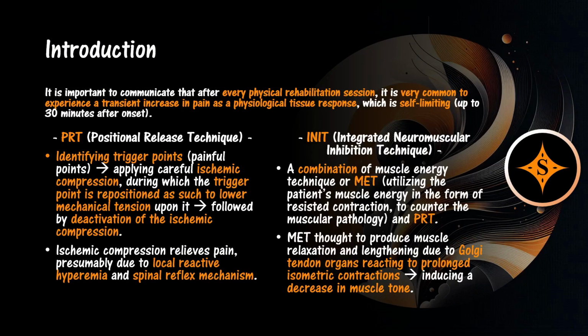So again, it is very important to communicate with the patient that transient pain increase is very common after any physical intervention. However, this is self-limiting up to 30 minutes after the pain arises. PRT, Positional Release Technique, involves identifying the trigger point, that is the point of the piriformis muscle where pain is maximally elicited. So the most painful point in the piriformis muscle.